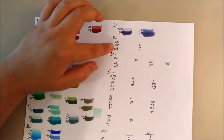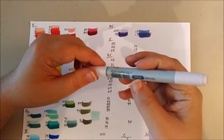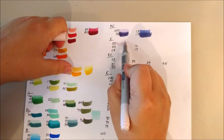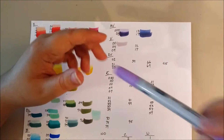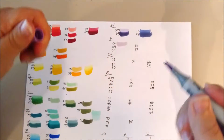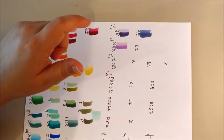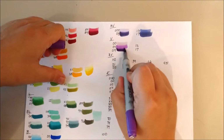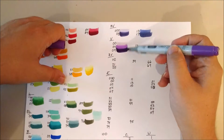Moving on to violet, which again is quite small, and I do have just 2 little color families here. V000 Pale Heath. It's very light. It really is just kind of a sweet purpley color. V04 Lilac. And then V09 Violet. So again, same kind of undertone, but they do work together.